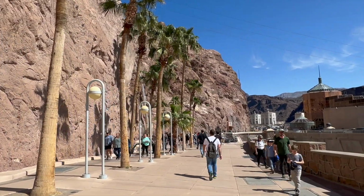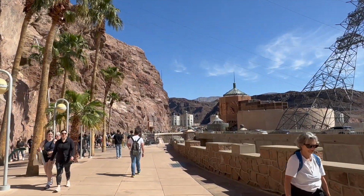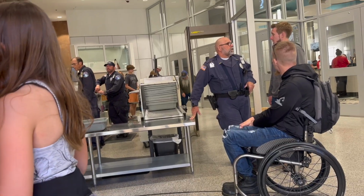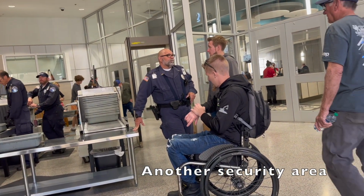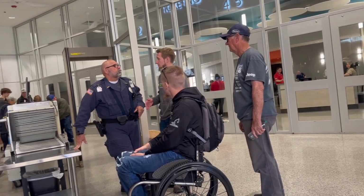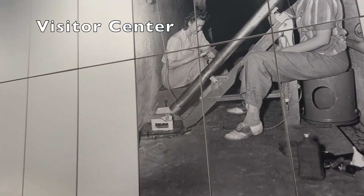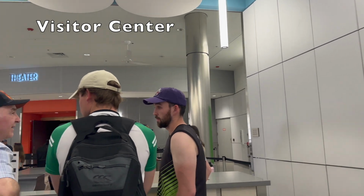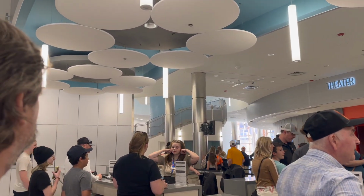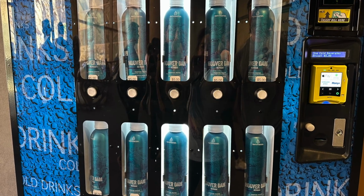Before getting inside the visitor center, you will have to go through a security checkpoint. It's very fast, easy, and very efficient. Firearms, weapons, drones, and knives of any size are prohibited at the Hoover Dam, and no food or drinks are permitted in the building, with the exception of water bottles. You can find water vending machines at the visitor center, and they also have a very cute refillable water bottle for $5 with a picture of the Hoover Dam.